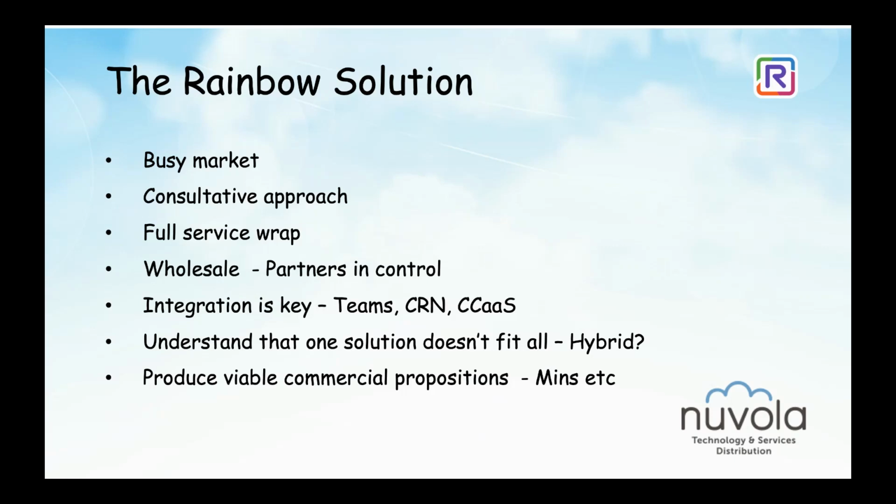Full service wrap, as we always say, so you can pick and choose what you need from us, whether it be the full end-to-end PS and solution, or you just want us to activate it, light it up, and then you'll take everything else away.